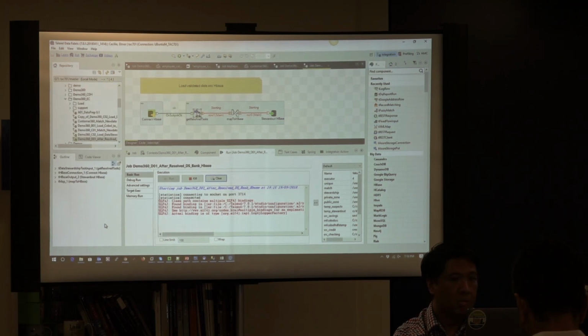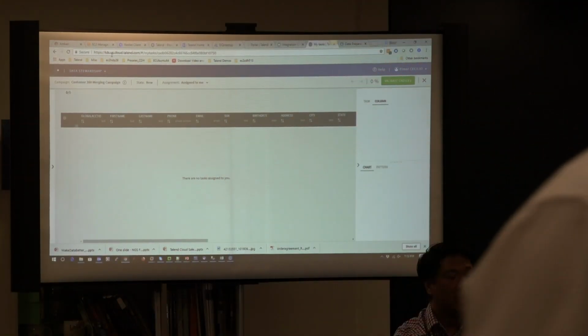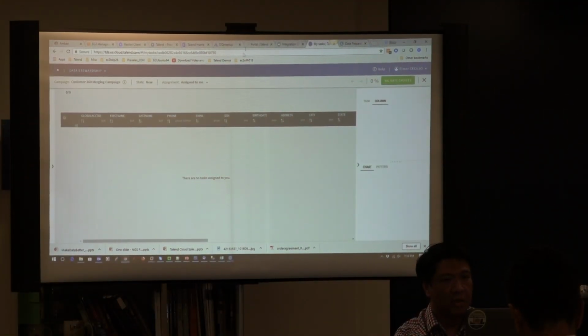Would this work? Because I've seen most of these rely on Java. Not really. Yes, these are Java jobs, so they would not leverage Spark or MapReduce, for example.